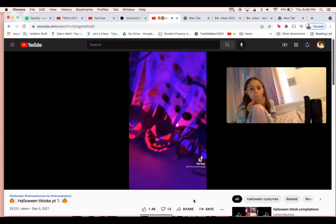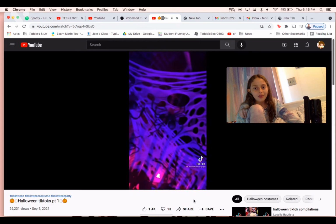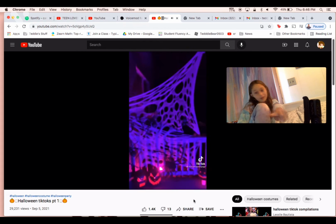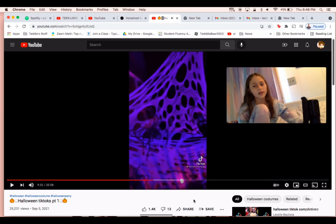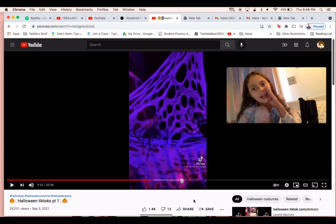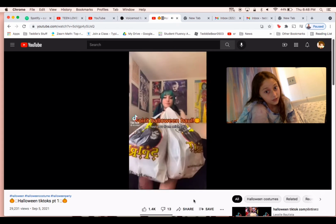That looks so good, especially with all the cool lighting. That's impressive. Reusable, better for the planet, and very cool. I also think that's better than the spiderwebs you can just get from the store, because those aren't that easy to put on places. This one looks very easy to put on places, though. But actually very creative, too.